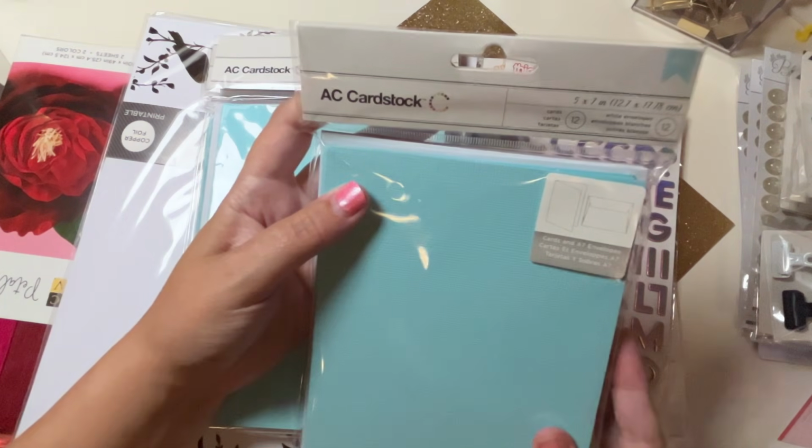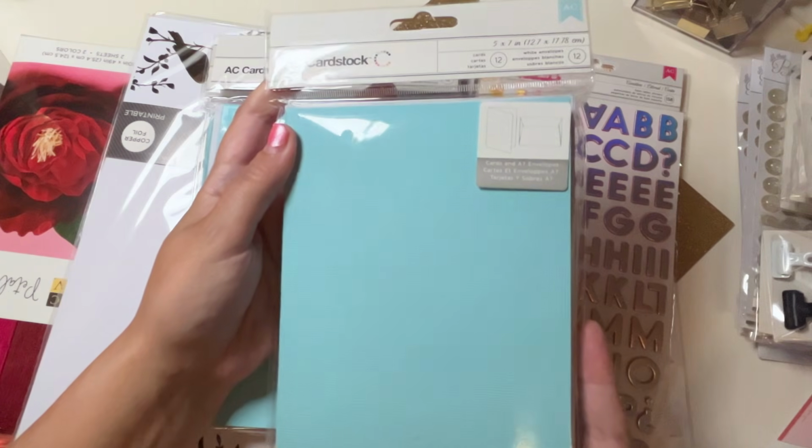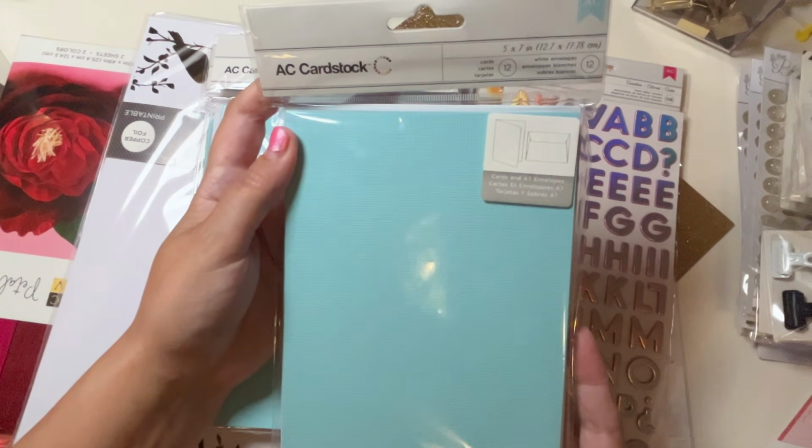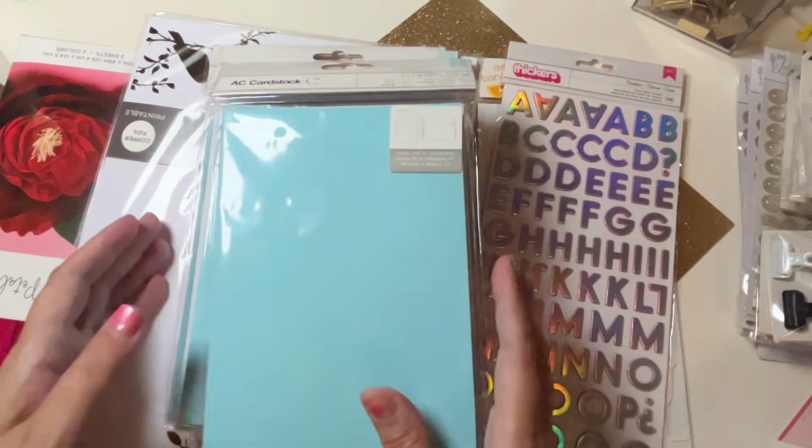I got this AC cardstock. They're cards and envelopes, and they're in such a pretty blue color. They're 5x7 and you get 12 of them. 12 cards and 12 envelopes in the package.